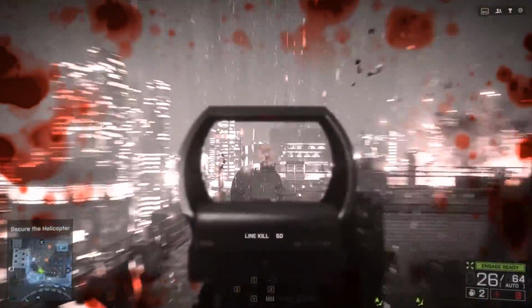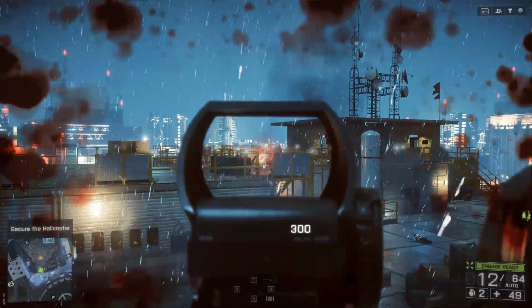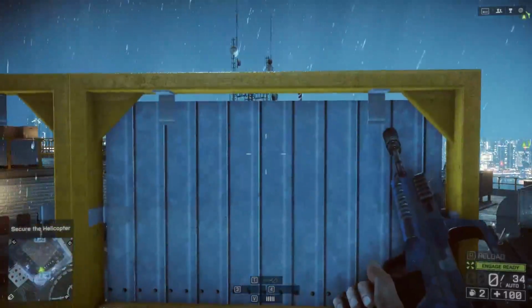Now the last disadvantage that AMD has is power consumption, where the stock 1070 Ti system drew 304 watts at stock versus the Vega 56 system, which drew 331 watts at stock. So a total of a 27 watt difference, with more power being used by Vega 56, which isn't too much of a difference, but it's still an advantage that NVIDIA has.